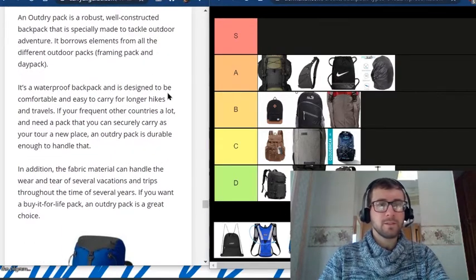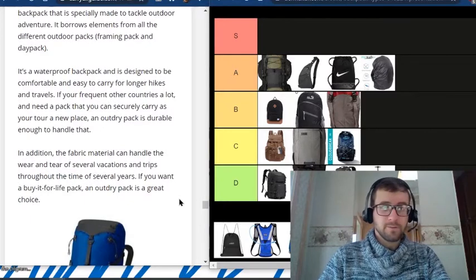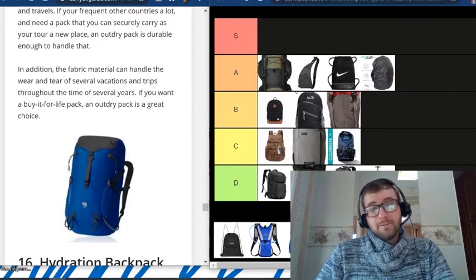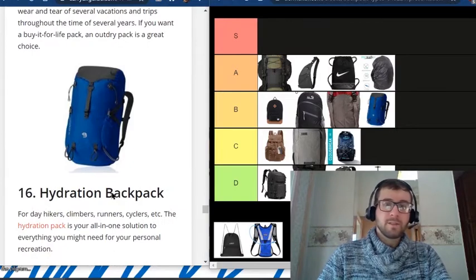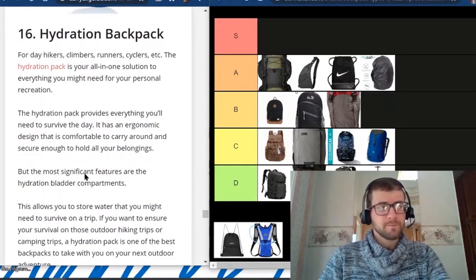Out dry backpack. Honestly, it's just a waterproof backpack for hiking and traveling. I guess it's the same as that other waterproof bag, but for traveling. I think I had one of these. As long as it has hip support, it's fine, but this one doesn't seem like it does. I'll put it in C tier.